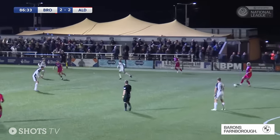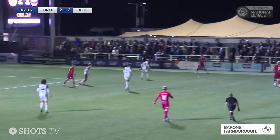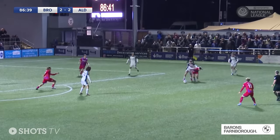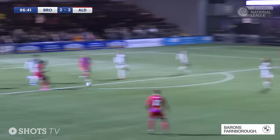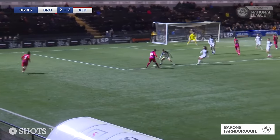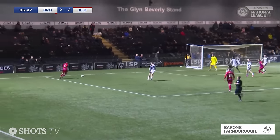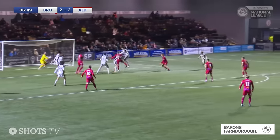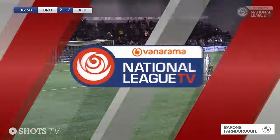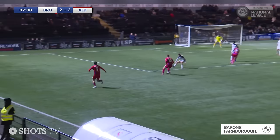Here's Aaron Jones finding Rowe. He's 30 yards out on the right-hand side. He's looking for a little ball into the penalty area. He turns it inside to... miscontrolled, cleared away by Bromley. Only as far as Stokes. Overlap, can he find Arfield? Can he clip his cross in? Yes, he can. Header is over the bar from Jack Barham. And a chance goes begging for the Shots.